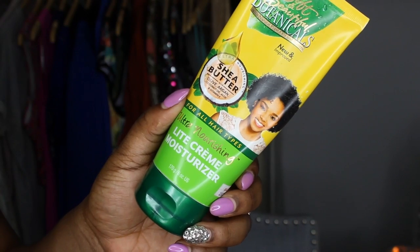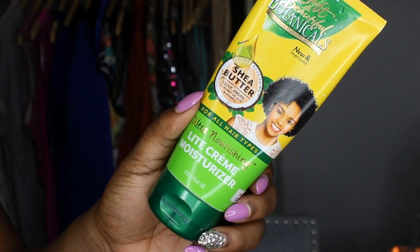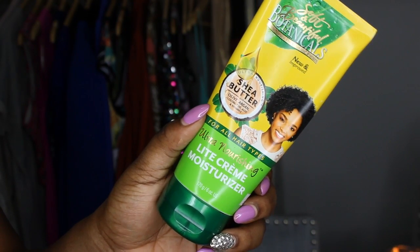So usually I start with the makeup items. Today I'm going to do it reversed. I'm going to start with a product that quite a few of you guys asked me about when I did my spend a day with me video, and it's going to be the Soft and Beautiful Botanicals Ultra Nourishing Light Cream Moisturizer. That's what that looks like.